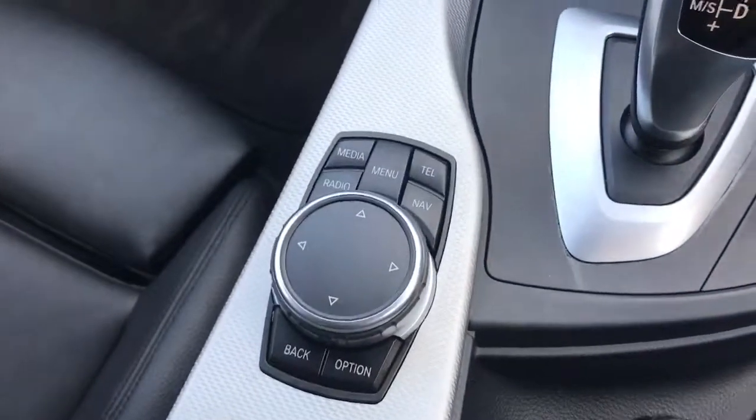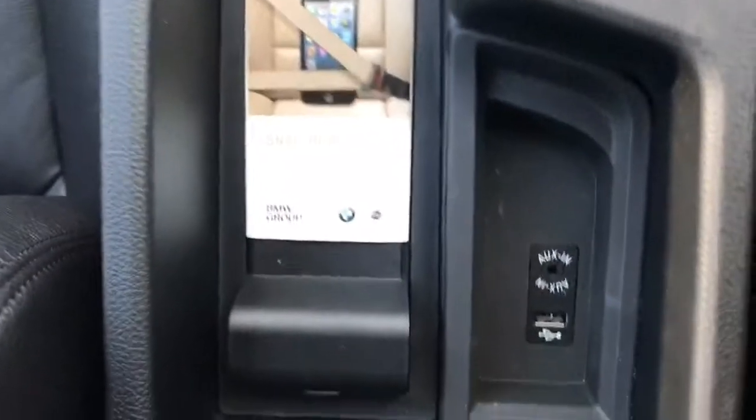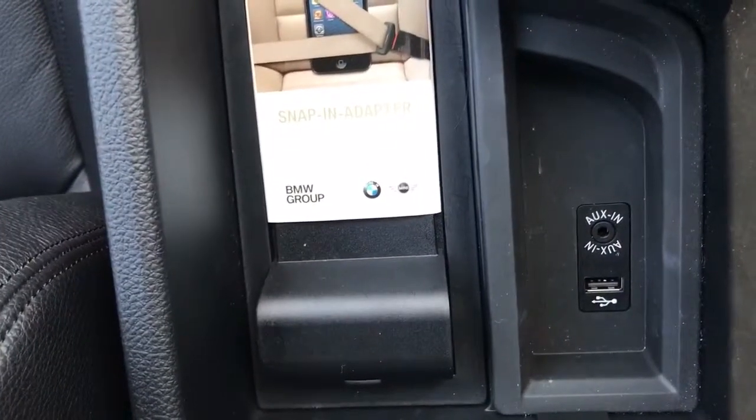The iDrive system we've already been through, and in the central armrest, we've got the auxiliary and USB input that I mentioned a moment ago.